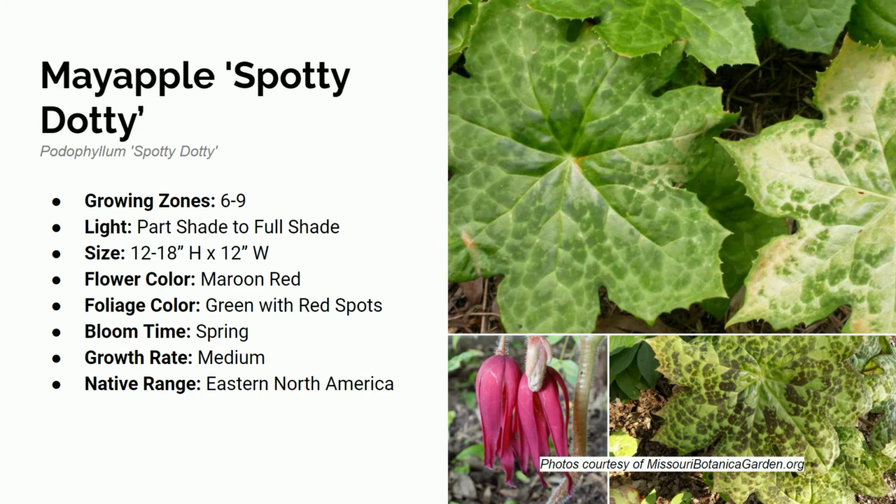Next up is Mayapple Spotty Dotty, and this is a perennial with drooping maroon red flowers that bloom in spring, like April to May where I live in Northeast PA.